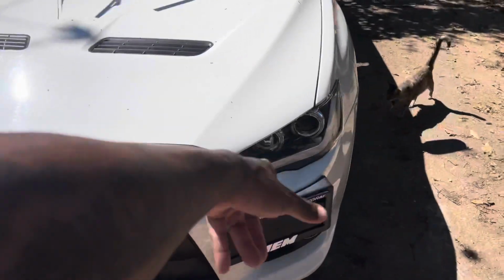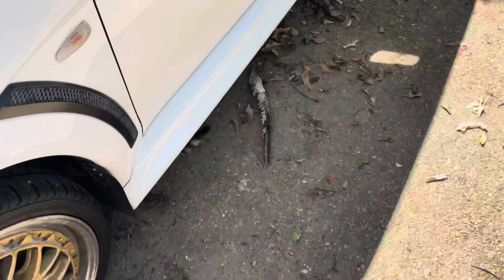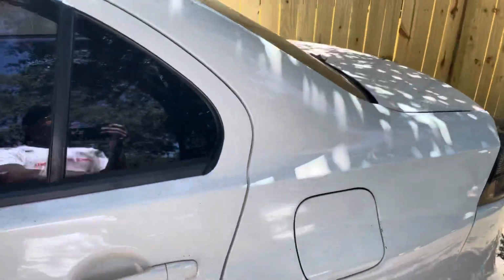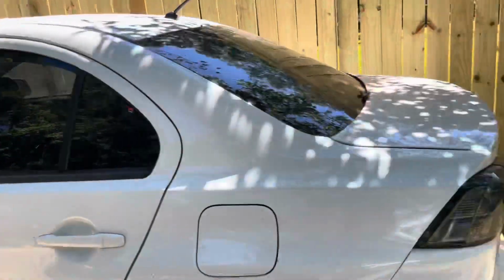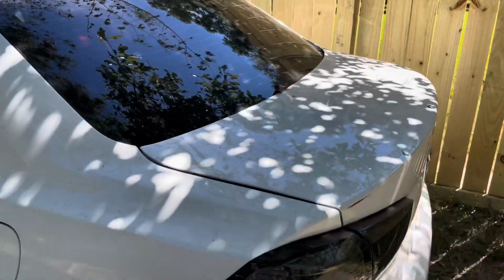Another thing we're gonna have to do is change them headlights out and probably sell them. That's gonna be pretty much it, neighbors. Like I said, I'm gonna wash this bad baby up. The wing fitment issues, we're gonna get another one. Until then, I'll probably just put the little lip back on there. As you can see, the paint is chipped up, so I'm gonna try to clean it up.